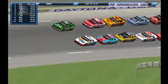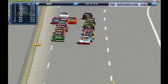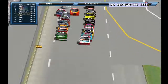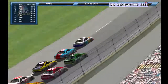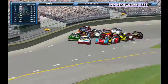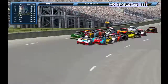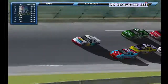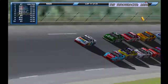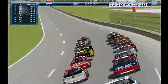Now, a couple drivers that don't really need much introduction. Alan Kulwicki, 3 career wins. You can almost assume that all of them are flukes, but man, he came close. He came close to winning, I believe it was at Richmond, where he was just out there basically dominating the race, and then Martin took it from him. Looks like he was going to do well, but it just didn't happen for the 7.